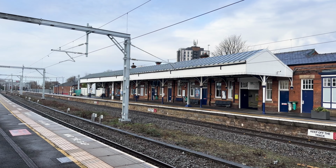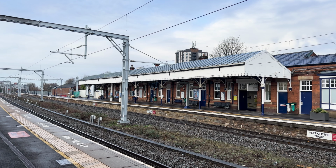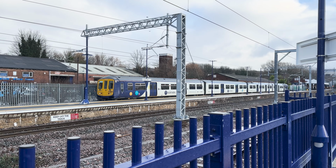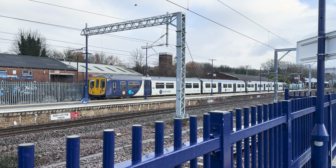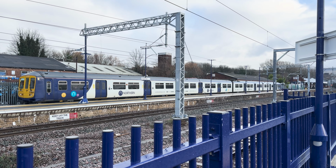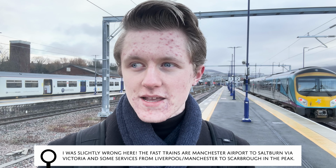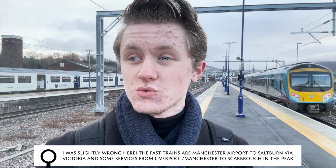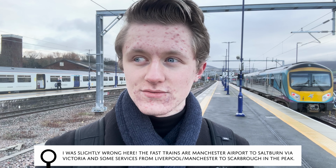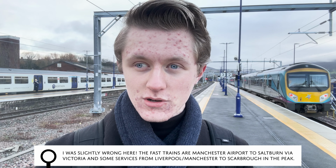So stood here on platform 3 at Stalybridge, you can see behind me is platform 4 and 5, which is the Lancashire and Yorkshire Railway part of Stalybridge. As you can see in the bay platform is a Northern train waiting to go through to Southport, stopping at Ashton and Manchester Victoria and all the stations in between. I could listen, but I'm not going to. We're going to be on that train in a little bit, going to Ashton. Anyway, the point being is, it is also served by 2 TP trains an hour, running fast through to Manchester Victoria, which is more known on the Liverpool trains and the airport trains at the moment.